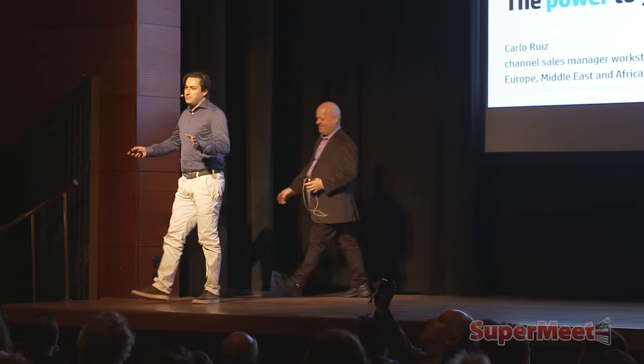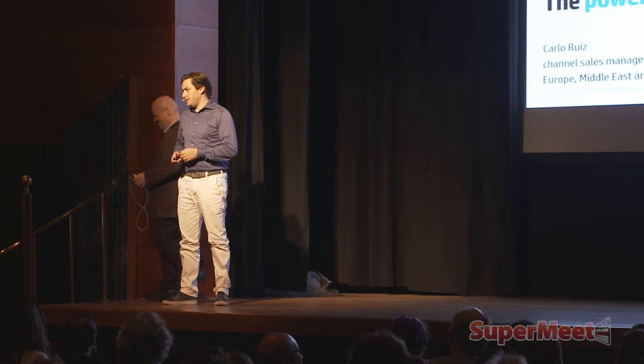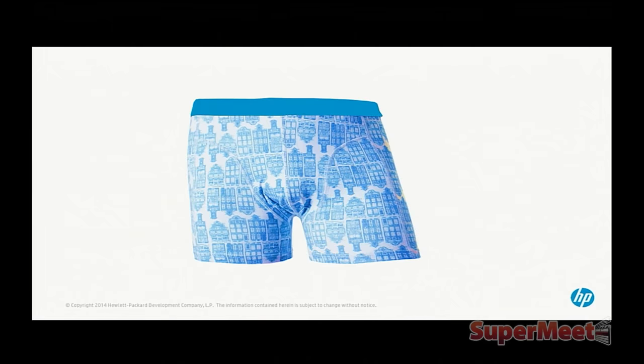Ben asked me, don't talk too much about bits and bytes. So, here we go. Let's talk about my favorite pair of boxer shorts. I love them. They fit perfectly. They're the best I ever had. And I would even say they're my lucky pair of boxer shorts.